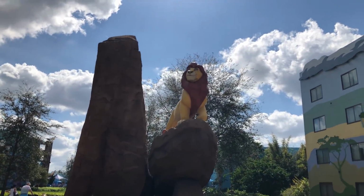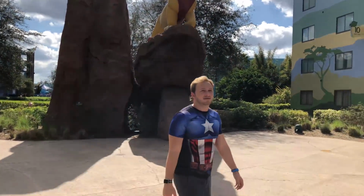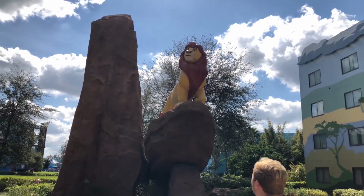We'll show you a little bit of that too. Mufasa is in the sun. It's a little backlit, sorry about that, but it's kind of cool. It's pretty massive, as you can tell, with Sean standing right underneath it. Huge.